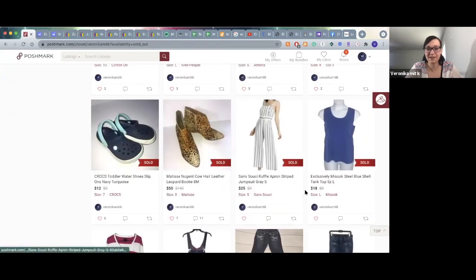Okay, there's one exciting sale up here that did not actually happen. So we're going to talk about that in a second. But first up, we have this exclusively Miss Sook steel blue shell tank top in a size large. Somebody offered me $18 for this, and I was a little, actually somebody I think offered me $15, and I was a little miffed.